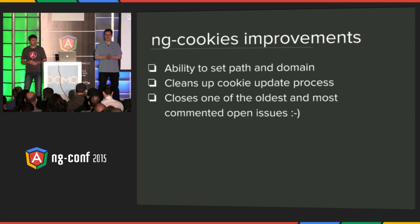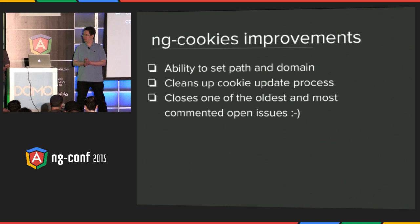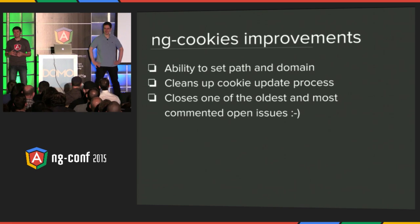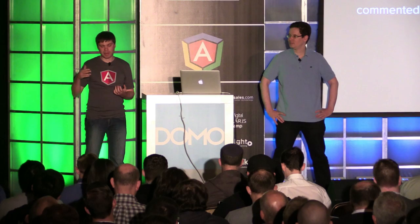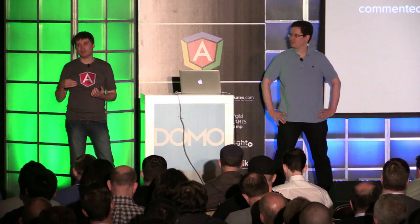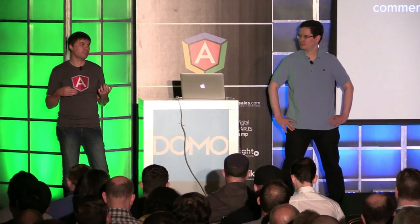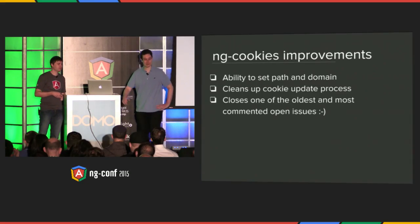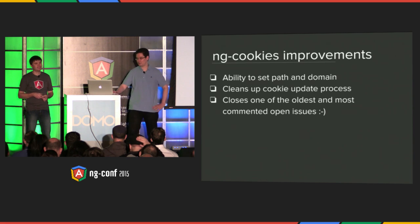Another component that needed a lot of love for quite some time is ng-cookies. Right. So we had this optional module in AngularJS. It isn't very critical, but still people are requesting features for it. So in 1.4, Shahar stepped in and said, okay, I'm going to clean it up and make it more flexible. So he did, and now we can, among other things, set path and domain in the cookie. As well, apart from the features that you can see, there were a lot of changes to the internals of this module. For example, we removed the polling for the cookies, so now the entire module should be more performant and reliable. Yeah, it also closes the oldest and most commented open issue. Yeah, a 2 year old issue.